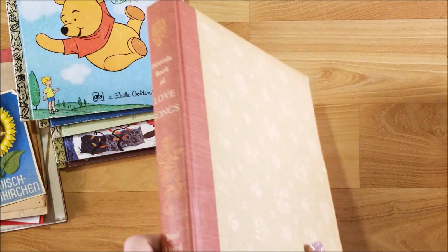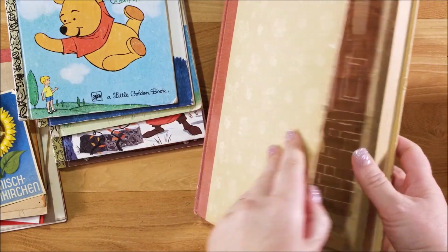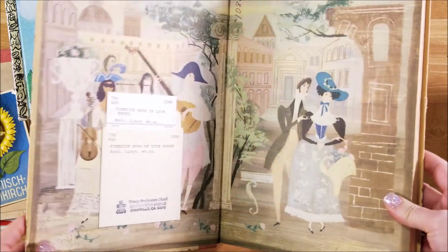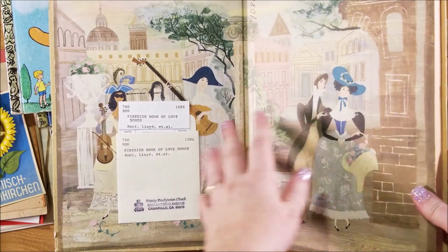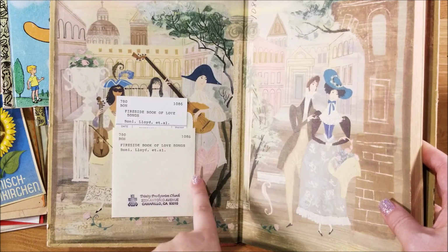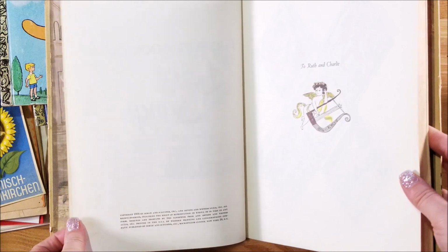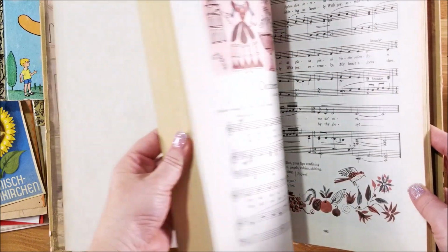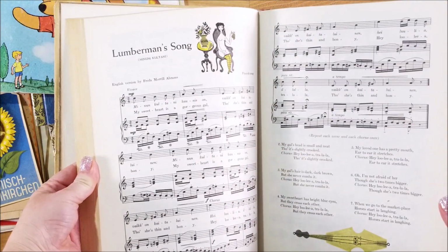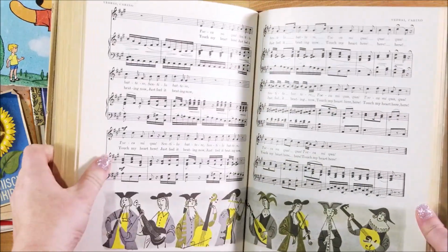She also gave me this book. It is Fireside Book of Love Songs. This book has a beautiful cover. Look at that. It just has flowers on the front, and then the inside cover is just beautiful. It has those really pretty images, and then it has an old library card pocket there. This book is from 1954, and it just has a ton of beautiful illustrated music or songs, different love songs. So I just thought that was really beautiful.